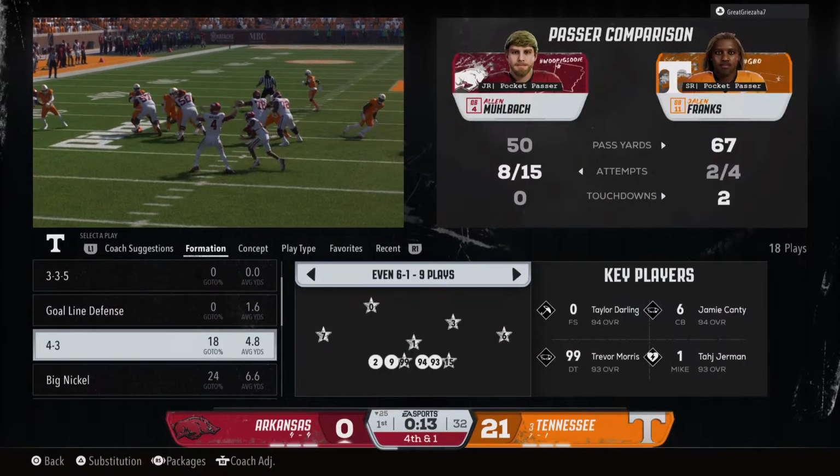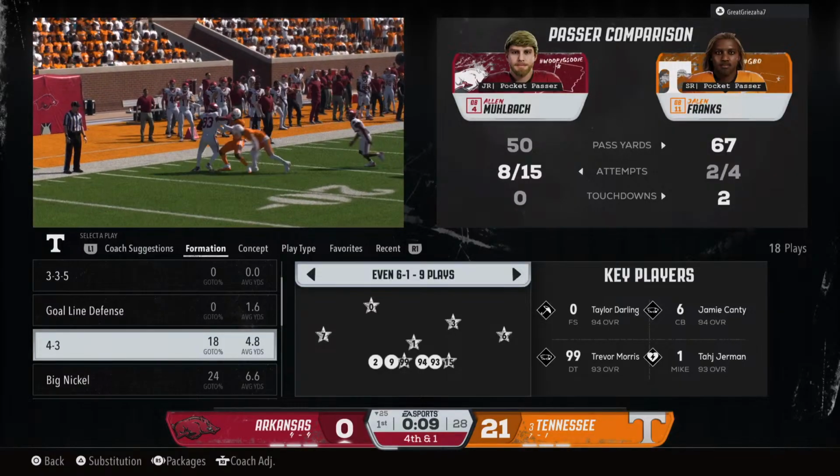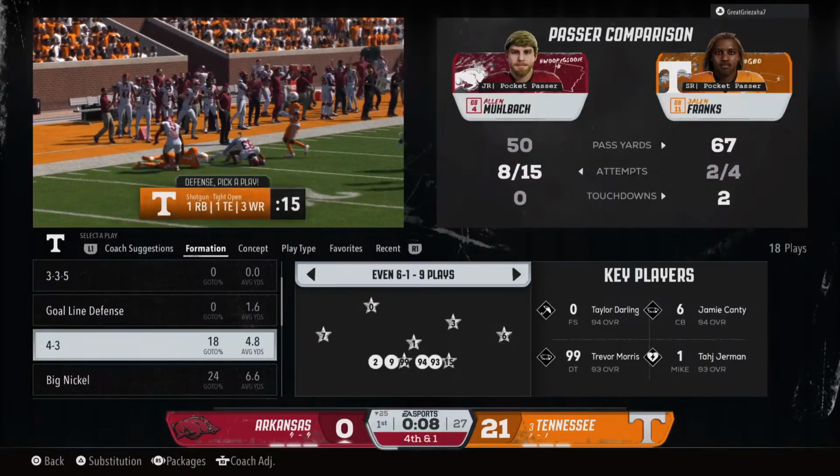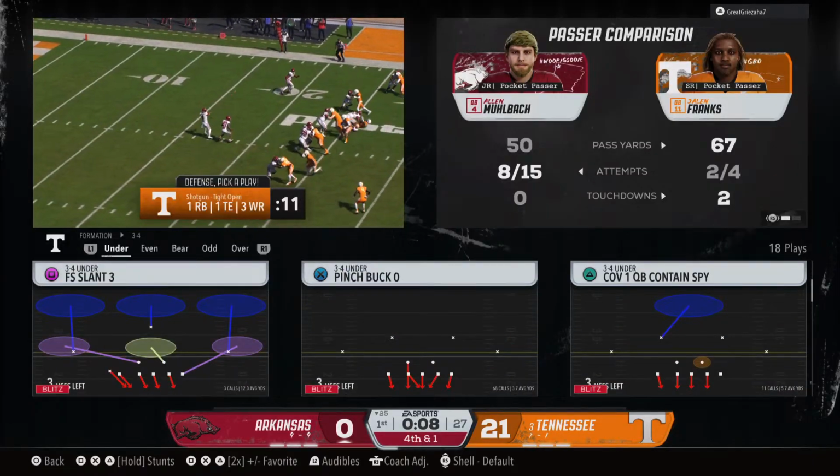I mean, good news here, they get the completion. Bad news, though, not enough to pick up the first down. The target there, he's got to do a better job understanding where the first down marker is, make sure he gets the right depth on his route.